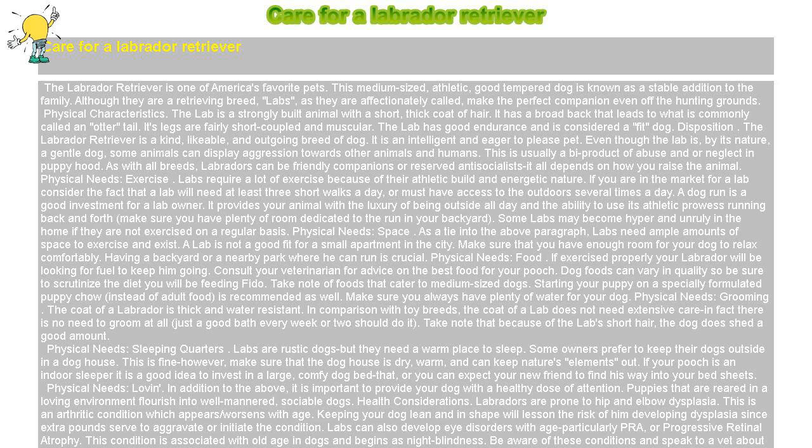Physical needs. Exercise. Labs require a lot of exercise because of their athletic build and energetic nature. If you are in the market for a Lab, consider the fact that a Lab will need at least 3 short walks a day, or must have access to the outdoors several times a day. A dog run is a good investment for a Lab owner.